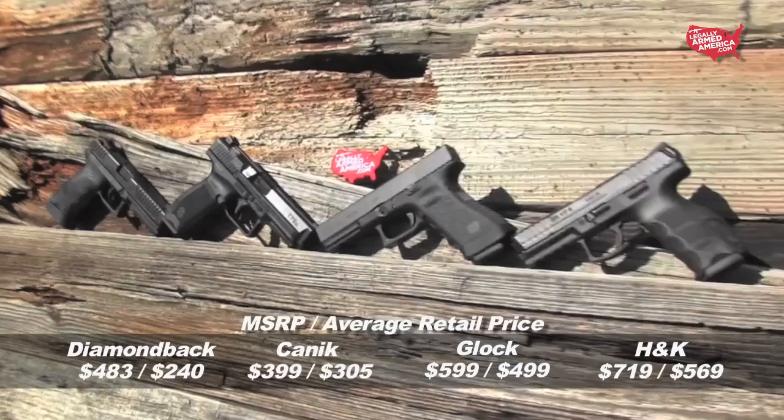Now, these firearms range a pretty good bit in price. We've got their MSRPs ranging from as little as $399 to as high as $719, but more realistically, what we spend on them, one of them ranges as low as $240 as far as what you can purchase it for, and the other at the higher end of the range at $569. So again, we're trying to show you this disparity between them, and again, we're going to let you make up your mind of which one you feel like will be best to defend you and your family.